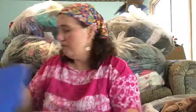Kato, size extra small, another jumpsuit. Rompers and jumpsuits used to go like crazy, now they sit forever. But those are cute, so I'll put them up and see. Milk, nursing wear. Nursing wear is a super quick sale because people need it, and it's one of those things, again, that I like to price very fair.